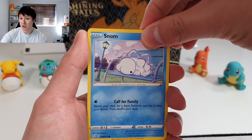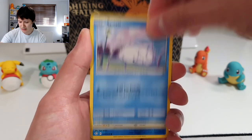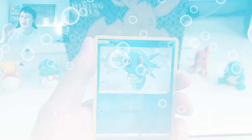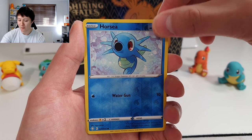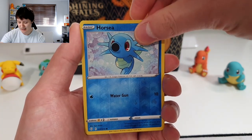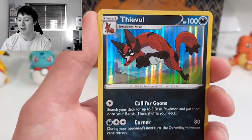And our second last card of the sixth pack is a reverse holo horsey. Guys, look at that, blowing some shiny bubbles your way for good luck. And our very last card of the pack is, drumroll please, a holo Feeval. That's kind of trash, I'm not gonna lie, guys.